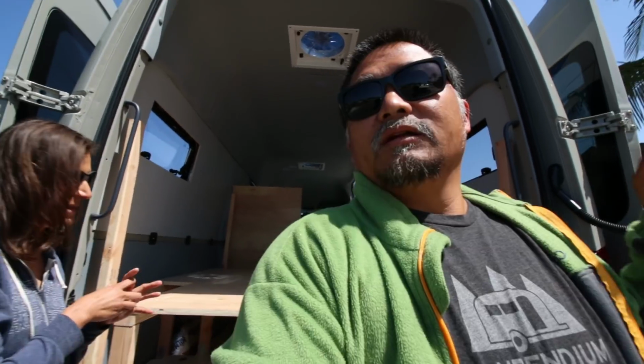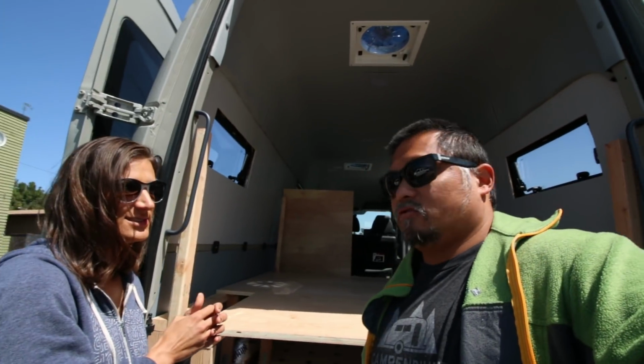Big speed bumps. Mexican speed bumps. Are there Mexican speed bumps in Europe? There are speed bumps, I'm sure, but probably not Mexican ones. Let's get going. Ready? 3, 2, 1.